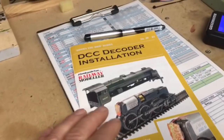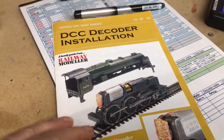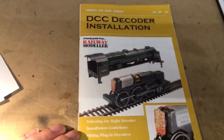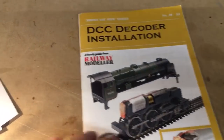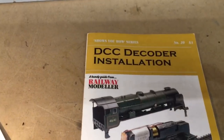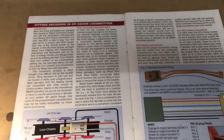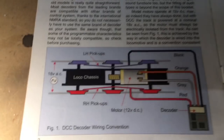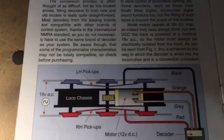I always say to people, when you're programming your trains or installing decoders, make sure you have a copy like this to hand, a decoder installation book. This came free in a magazine, as you can see, and it is compliant with the modern standards of DCC and all the rest of it in DC. So it tells you there, it's basically for DCC. This shows you what your feeds and pickups are.